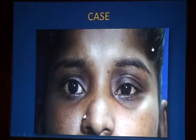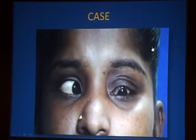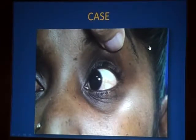This is a young female who had a history of trauma. She is looking to the right and looking to the left. Looking to the right, looking to the left. Observation. What did you find? Again, a left abduction limitation. Anything else did you observe? Narrowing of palpebral fissure, or maybe a little bit of enophthalmos. The eye looked a little bit inside, and also the patient had a trauma. What is your first thought now?